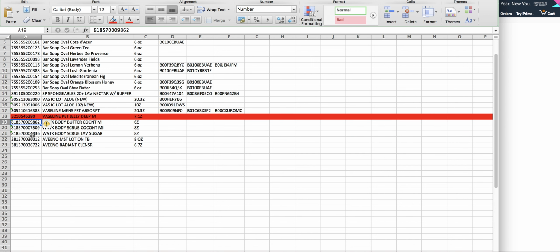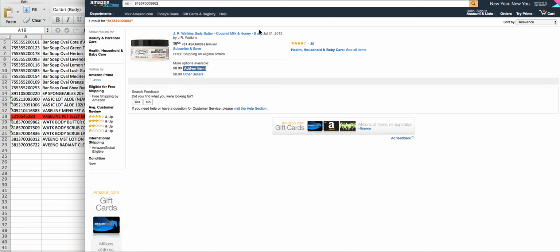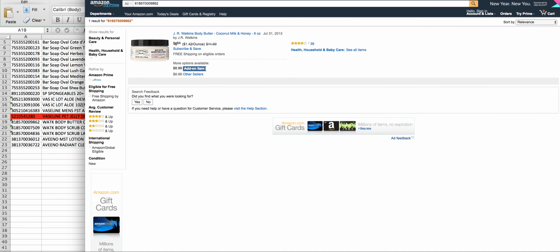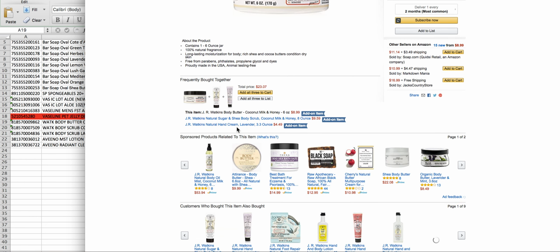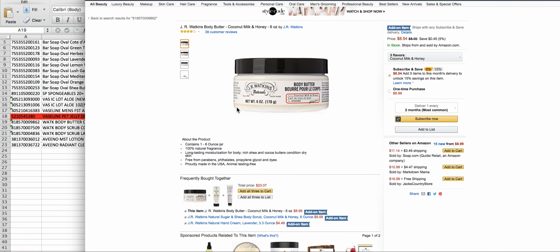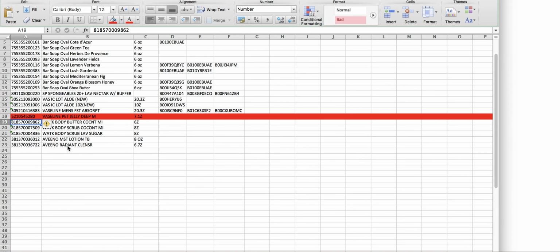Okay, we're almost done. I'm gonna do a few more. This is sold by Amazon. So we're ready for, oh, we forgot to do the customers who bought this. This is supposed to be J.R. Watkins Body Butter, Coconut Milk and Honey. Remember, brand, product type, fragrance, and the title also has the size, just so you know what you're looking at, because your new Excel has a lot of abbreviations.